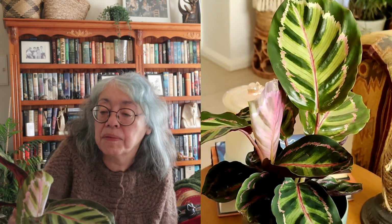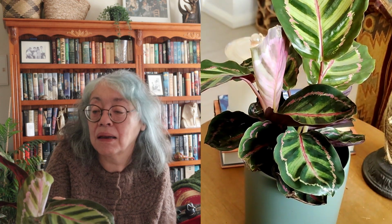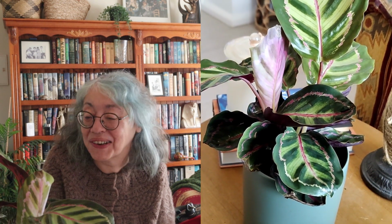Now, I've just noticed she has a little bit of browning. Perhaps because she hasn't liked being shipped. I really don't know. At the moment, she's sitting in my kitchen, but I just recently put my humidifier back on, and if I notice her getting worse, then I'm going to put her next to the humidifier.